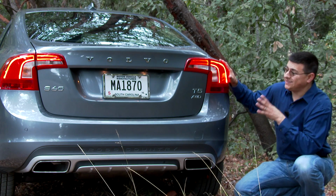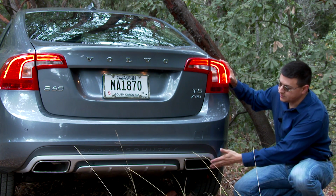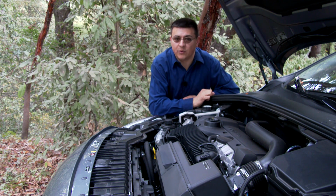Out back, we get basically the same look as the regular S60 sedan. We have these well-integrated exhaust tips right here, although we do have Cross Country stamped across the back right below the bumper cover.